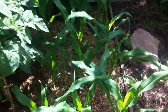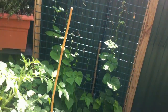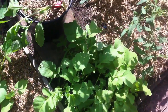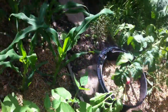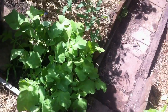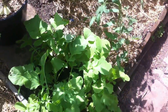There we go, corn. Twelve corn in there, some green beans growing up a trellis there, some yellow butter beans there. I pulled out a radish just before to see how my radishes are going. I have some radishes for lunch. I've actually got the radishes growing in between stepping stones. That's a stepping stone. I've got a tomato plant on one of my stepping stones. But I plant anything wherever I can, basically, in this garden. And in between the stepping stones, radishes, because they stay low.